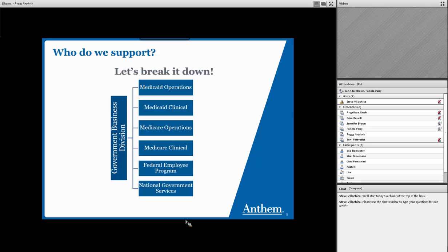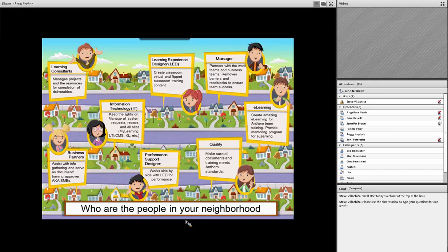So now I'm going to hand it over to Pam, who's going to discuss the learning experience and performance support design role, as well as others, a little further.